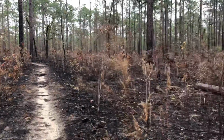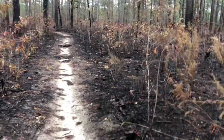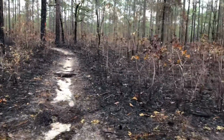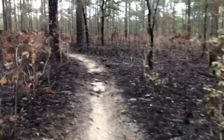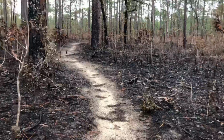Yeah, they burn all this back for new vegetation to come up through. It's a good thing, especially whenever we had rain coming. Probably wasn't a hard decision to decide to burn, knowing we had all that weather coming in.